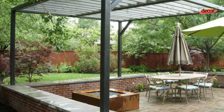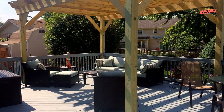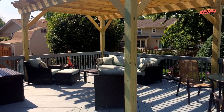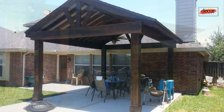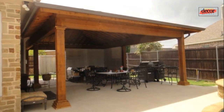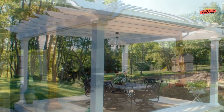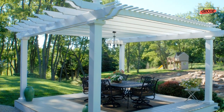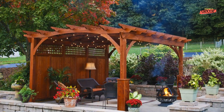And to complete your inspiration, here are 10 of the best freestanding pergola design ideas. 1. Classic pergola. This is a traditional pergola with a simple, symmetrical design. It is a good choice for any outdoor space. 2. Arched pergola. This pergola features curved beams that create a graceful and elegant look. It is a good choice for a romantic setting.